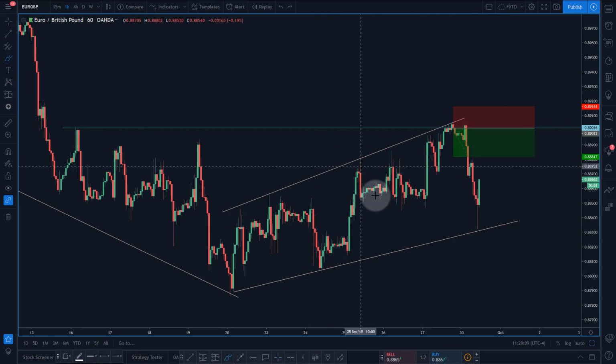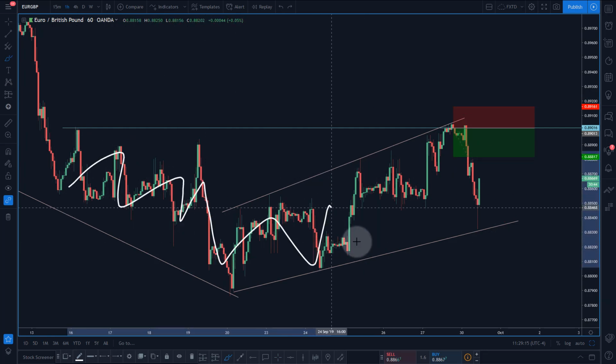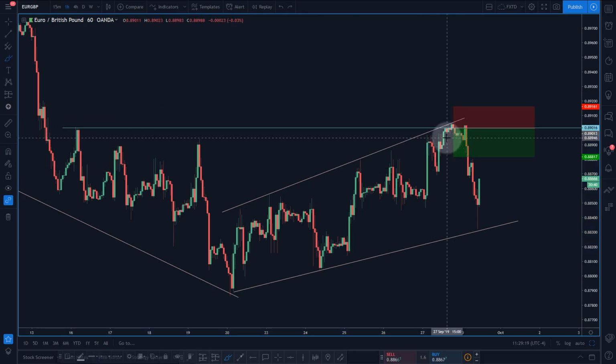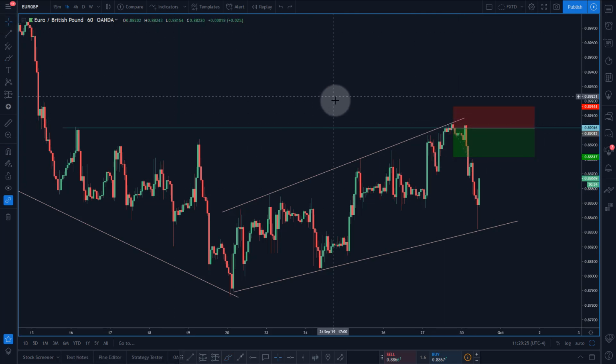But this gives you a good example of things you want to look at. When you see corrective movement and then corrective movement up, and it forms that double top area, and then at the very top you get that tight corrective movement, a rejection from that is just really, really amazing.